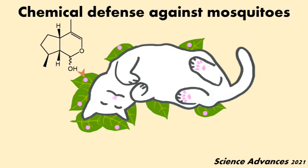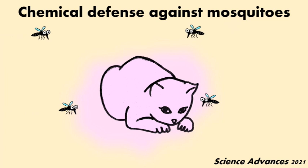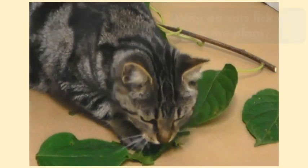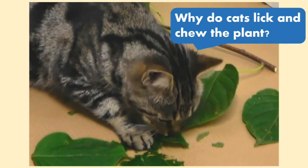The research team previously found that this feline response contributes to the chemical defense against pest mosquitoes. Cat attractants also have mosquito repellent activity. Rubbing and rolling allows cats to transfer plant iridoids to their fur, which repels mosquitoes. However, why cats lick and chew these plants remained a mystery.